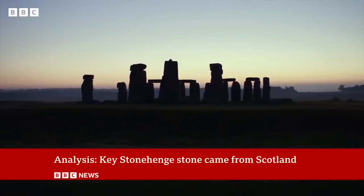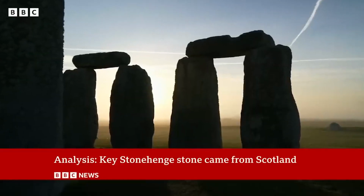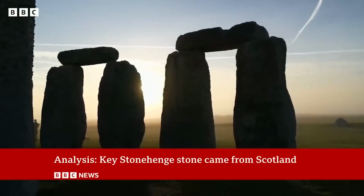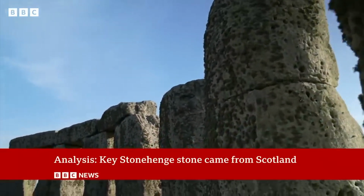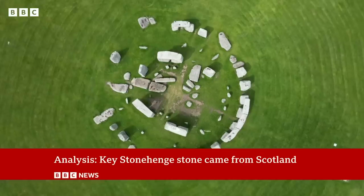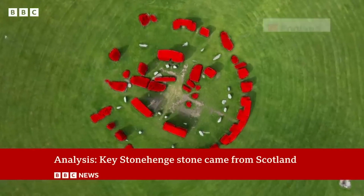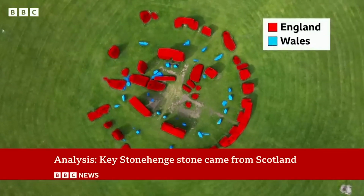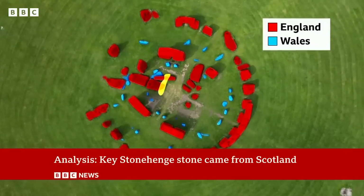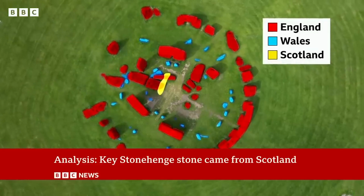It's one of the most famous prehistoric monuments in the world and also one of the most mysterious. Why was Stonehenge built in southwest England 5,000 years ago, and what was it used for? What we do know is that the giant outer stones are probably sourced locally from England. The inner blue stones are from Wales. And we now know that the central altar stone is from northeastern Scotland and not from Wales as once thought.